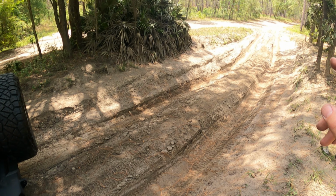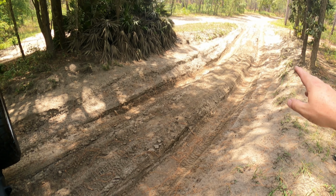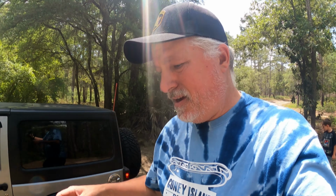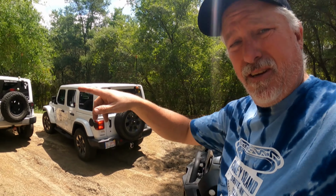So if you want to know what this hole looks like when the water's not in it, that's a good example. This is one of the big holes. It's right near the ravine that we're getting ready to drive through.